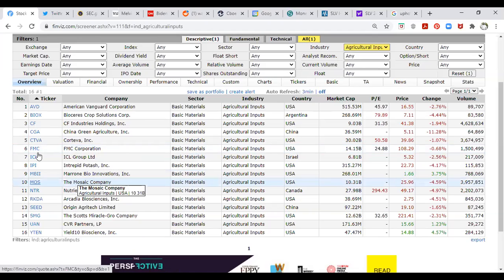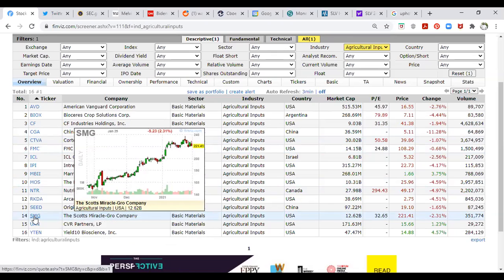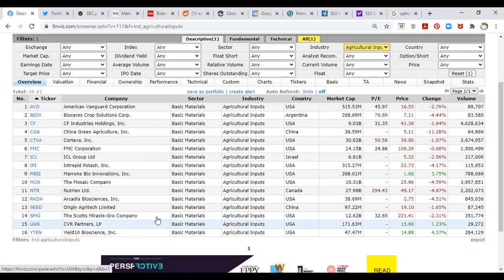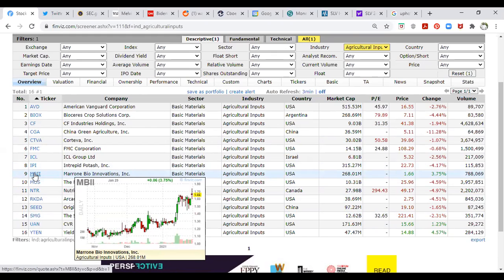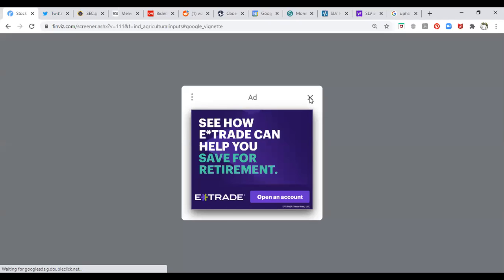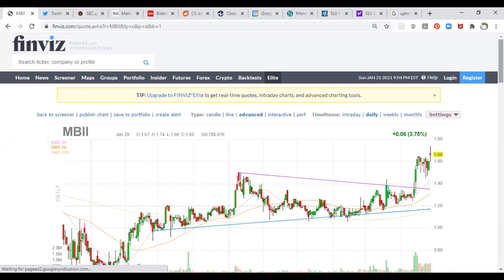But as far as Scott's Miracle-Gro, there you are. All right, so this is where it is. Its volume traded was 351,000 on Friday, which is not bad. But as far as the industry is concerned, MBII was the only one that was green on Friday. I don't know, but I'll just click on it to see what it did and why. But I could see Scott's Miracle-Gro for sure continuing to be some type of influence in the weed industry.